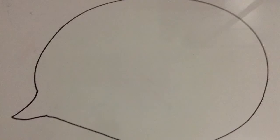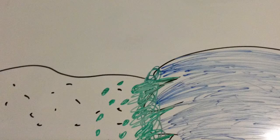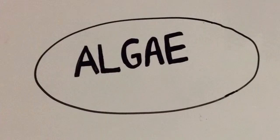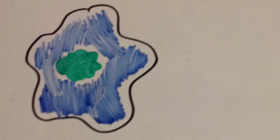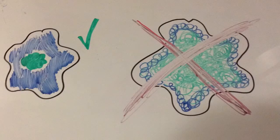Today we will be talking about algal blooms. As you know, algae is the green substance that we are all familiar with that you may see in the ocean that lingers near the shore. Algae is composed of chlorophyll, phosphates, and many varieties of nutrients. When a body of water has the right level of pH and the right amount of phosphates, algae forms and accumulates. Now, a little bit of algae is good. Too much algae, not so much.